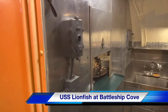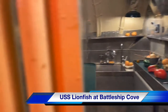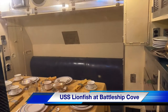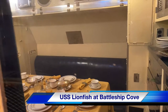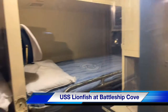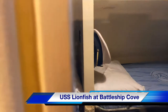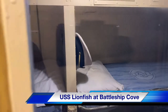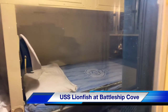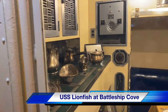Here's the officer's pantry. Wardroom. Couple of bunks, actually 4 of them, 4 bunks. Spending months at a time down there, and that's your home. That's it. That's all you had right there. You were sharing that with three of your sailors. There's that water room again. You got a door to it.